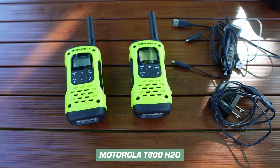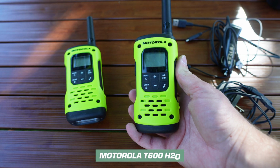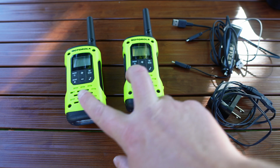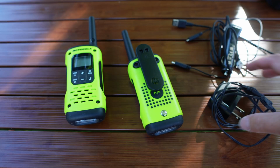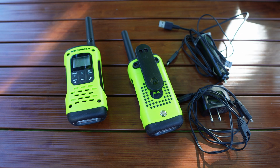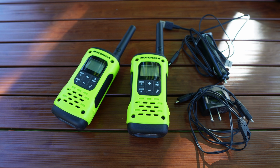This is the Motorola T600 H2O radio set. These walkie-talkies are fully waterproof. They're typically sold in a pair for $135, and they come with two radios, belt clips, and a charger. But you can get this T605 package that also adds a car charger and a nice big case. Otherwise, the T600 and the T605 are the exact same walkie-talkie.